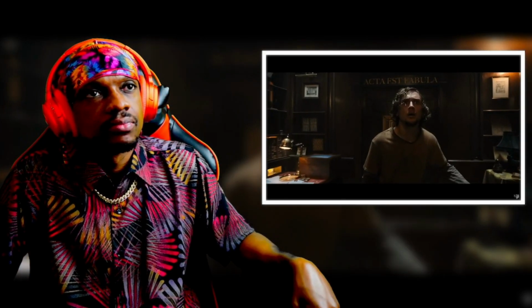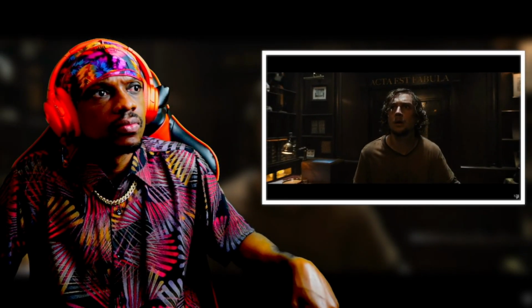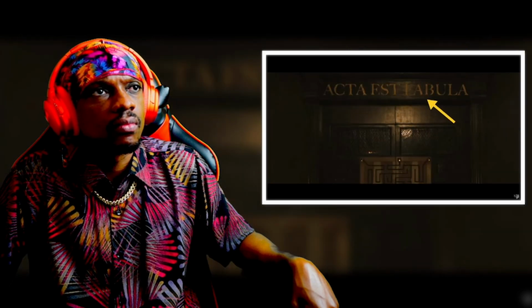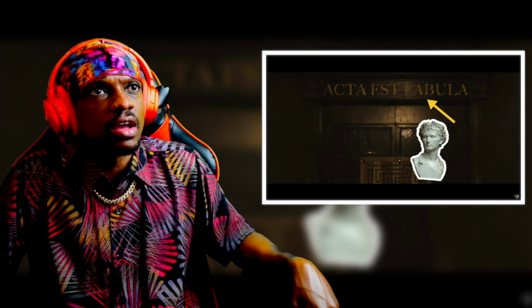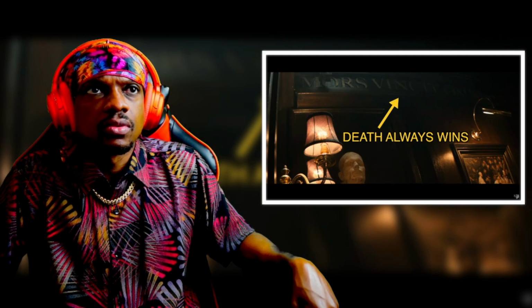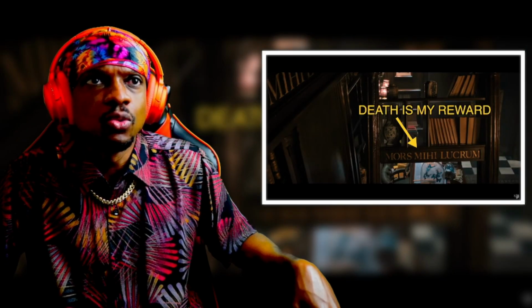If we step back and observe the place, you'll notice there are Latin phrases painted on the walls, and they all have a very specific meaning. The one above the door were the last words spoken by Emperor Augustus of Rome, and it means the play is over. The phrase behind him means death always wins, and this over here means death is my reward.